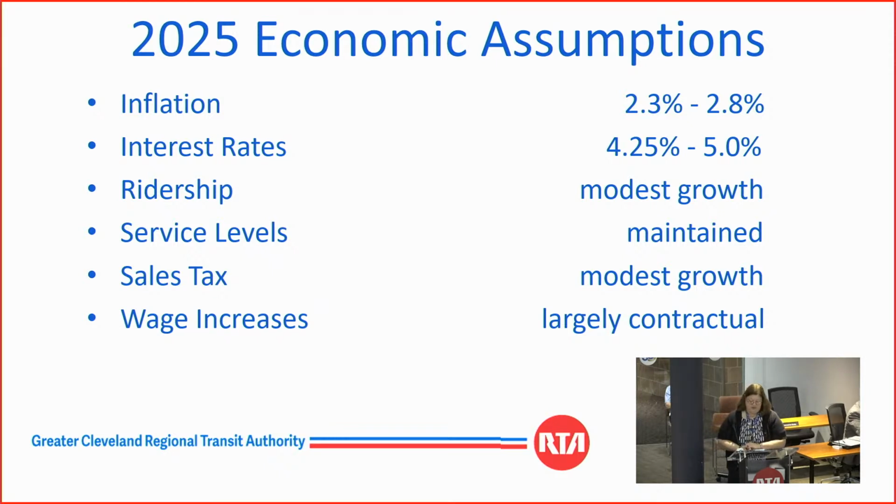Ridership, passenger fares, and sales and use tax are projected to increase at modest rates in 2025. Currently, the authority has received an average yield of 4.48% on its cash investments. Wage increases, which are largely contractual with ATU and FOP, are projected for 2025.